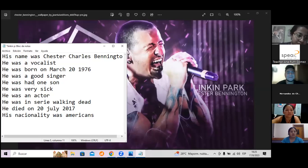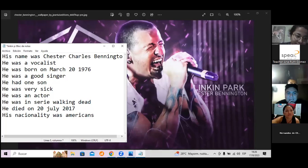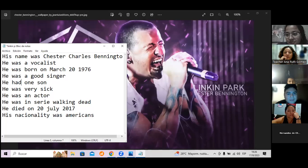Vaya, miren el cambio que acaba de hacer él. Is that okay? The verb in first person. Excuse me? He was one son. No. The verb, teacher. What's the problem with the verb? Exactly. Por ahí alguien me dijo verbo en tercera persona. ¿Por qué vamos a mezclar un verbo en tercera persona con pasado? Tell me. That is not possible. Los verbos en tercera persona en pasado no existen. Es el mismo verbo para todos los sujetos. ¿Se acuerdan que ayer les expliqué eso? Do you remember? Yes, teacher.